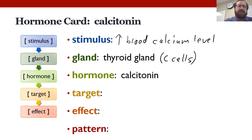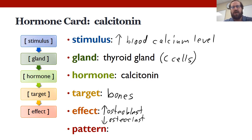Calcitonin has a couple of targets. Its main target is the bones, and its main effect there is to increase osteoblast activity and decrease osteoclast activity. If you recall, osteoblasts deposit calcium in the bone, osteoclasts remove calcium from the bone, so the net effect here is to store calcium in the bones.